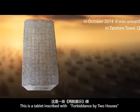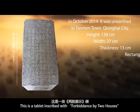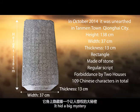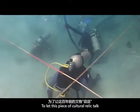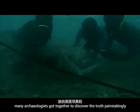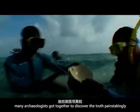This is a tablet inscribed with Forbiddance by Two Houses. It looked common, but should not be looked down upon. It hid a big mystery. To let this piece of cultural relic talk, many archaeologists got together to painstakingly discover the truth.